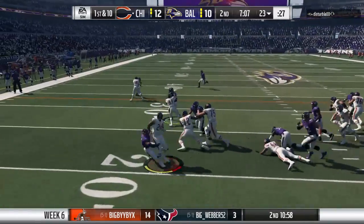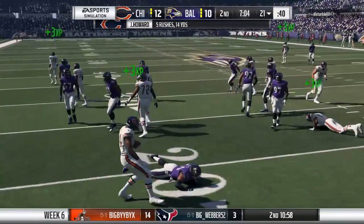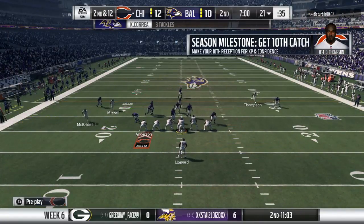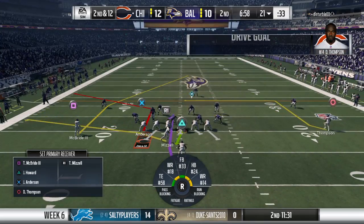They'll begin the drive with Howard. And he'll wind up losing yardage here back at the 21-yard line. That's going to go as a loss of 2, and it'll be 2nd down.